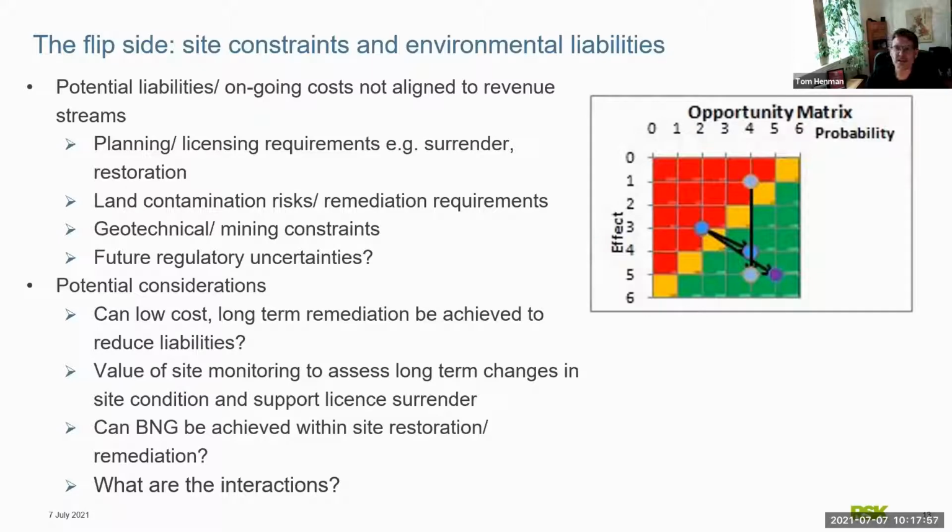So thinking here that for sites like quarries, where there are outstanding restoration requirements under planning, or landfill sites where there could be licenses or permits in place that need surrender ultimately, and there may be ongoing requirements for monitoring to support that process, how can that be undertaken alongside realising aspects such as biodiversity net gain? Where there are requirements for remediation of land contamination risks, we obviously need to think very carefully about the interfaces between those and habitat generation or some of the other aspects.